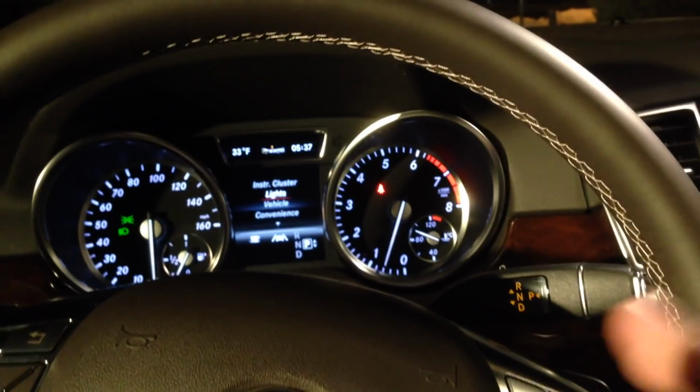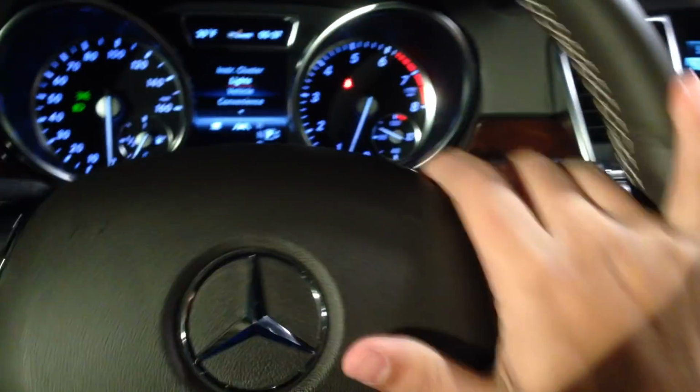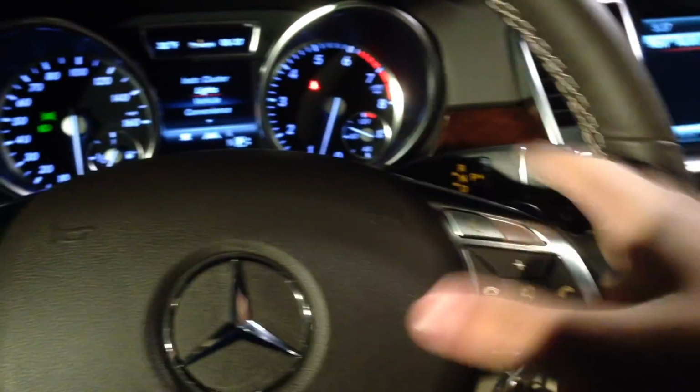Now, probably one of the nicest parts about this new Mercedes. Well, first off, you have a contrast stitching along the steering wheel, which is very nice. The driving of Mercedes, they have really outdone themselves. First of all, the steering is very light. Like, I can move it with one finger, and it's very easy.